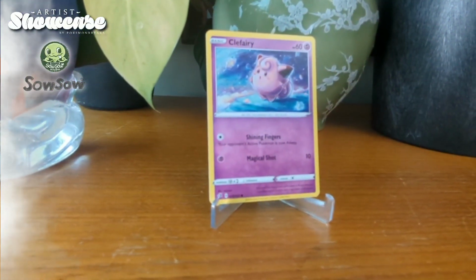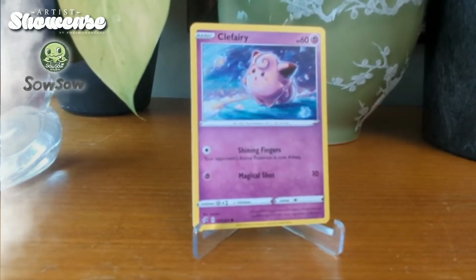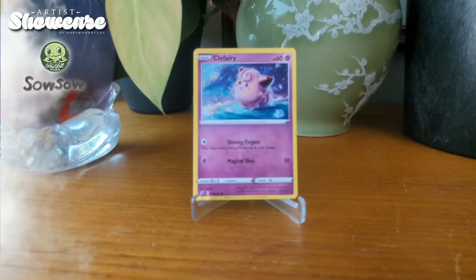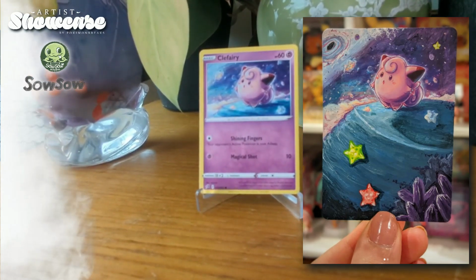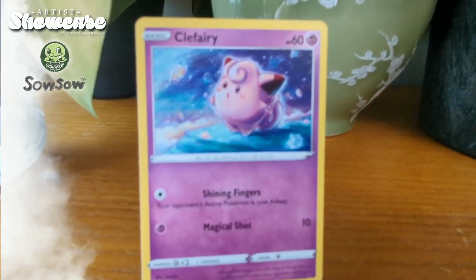I obviously could not go past the little Clefairy that was in Shiny Star V and Rebel Clash. This is one of my absolute favorite Pokemon artworks of all time. It's definitely my favorite Pokemon card that I've altered, and I did it quite a while ago. It's this gorgeous little Clefairy on a sort of galaxy scene. The blue and pink and purple color scheme is just one of my absolute favorite things to look at. I think it is so pleasing to the eye.